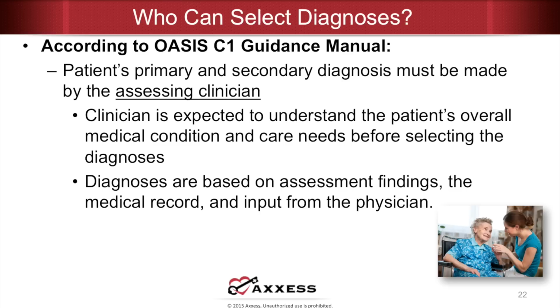So quite often what agencies will do that's incorrect in this aspect would be that the assessing clinician would go out and do the assessment, and then maybe they would call in a report and they would leave all those diagnoses blank or put a dummy diagnosis in, and then whoever does the QA and the coding would go in and add the diagnoses, the titles, they would sequence them and everything on their own. But what CMS distinctly tells us is that that primary and secondary diagnosis has to be made by the assessing clinician. And they go on to say that the clinician is expected to understand that patient's overall medical condition and the care needs before they select diagnosis.